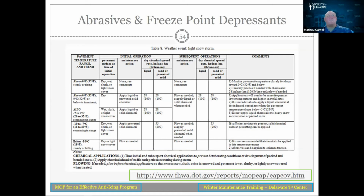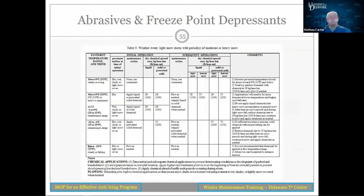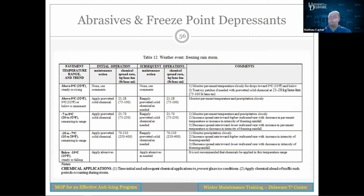So this one is for a light snowstorm, and these are general guidelines. Particularly if you're a little bit new to managing snow and ice operations, I just think it's useful to go through these because it gives you some ideas of what kind of strategies you might consider. And it really drives home that idea of how I might change as conditions change, and what I might be doing initially versus later in the storm or immediately after the storm. Here's another one that's a light storm with moderate or heavy snow. Again, similar kinds of information you're going to see there. Here's another one where we have freezing rain.